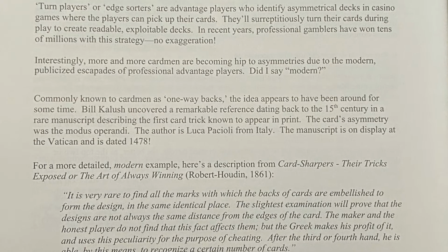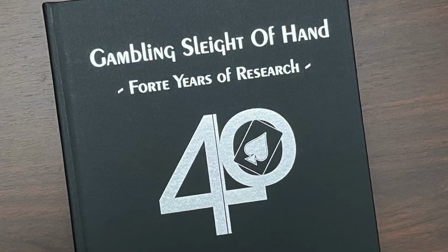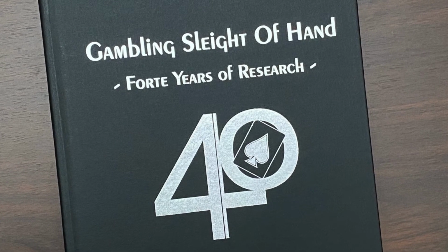I want to give a big thanks to Steve Forte for providing me with some insight on a marked card reference even earlier than Cardano, a rare manuscript from 1478 by Luca Pacioli from Italy. That manuscript references asymmetries in cards, which are more commonly known today as one-ways. This reference was found and sent to Steve by Bill Kalush, a fellow club member, and Steve published a note about this in his recent book, Gambling Sleight of Hand, 40 Years of Research, and that original manuscript is on display in the Vatican.